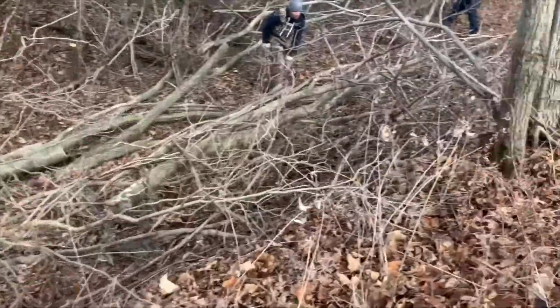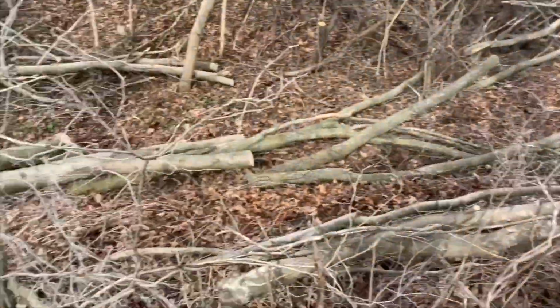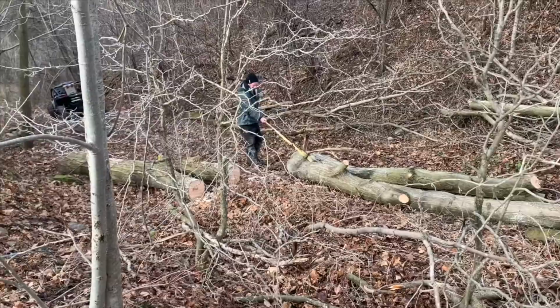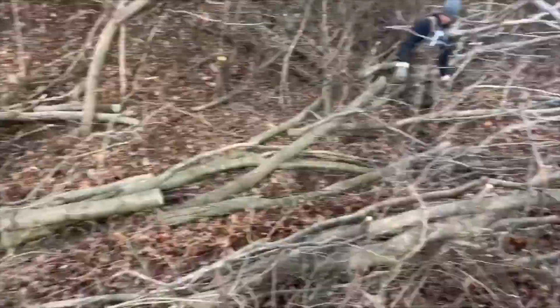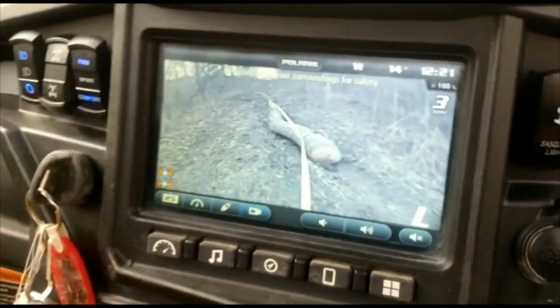Look at this crew. Like, I wonder who actually cut this down. Just doing a little pulling here.